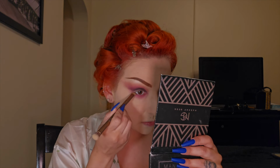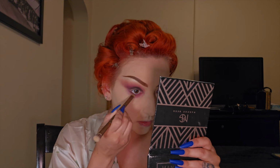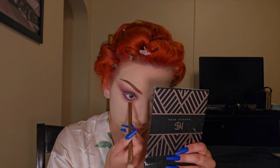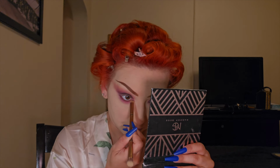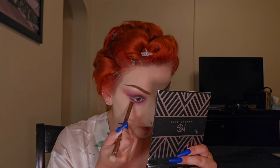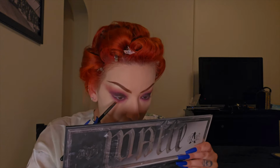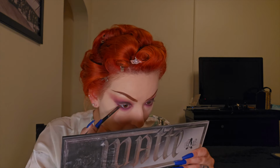And now I'm taking Undead from Black Moon. And now I'm just going in with a black shade. I completely forgot my black eyeliner to smudge.